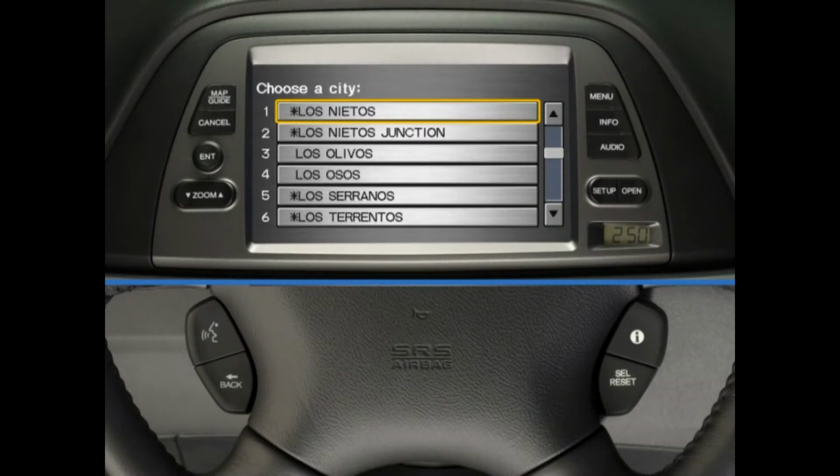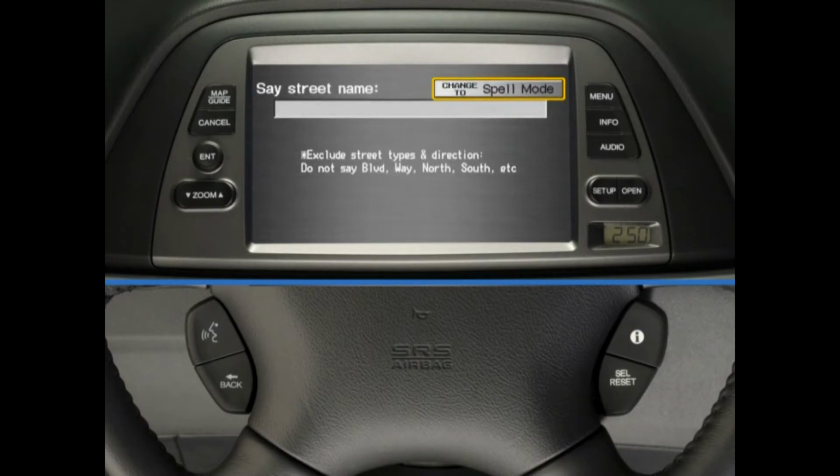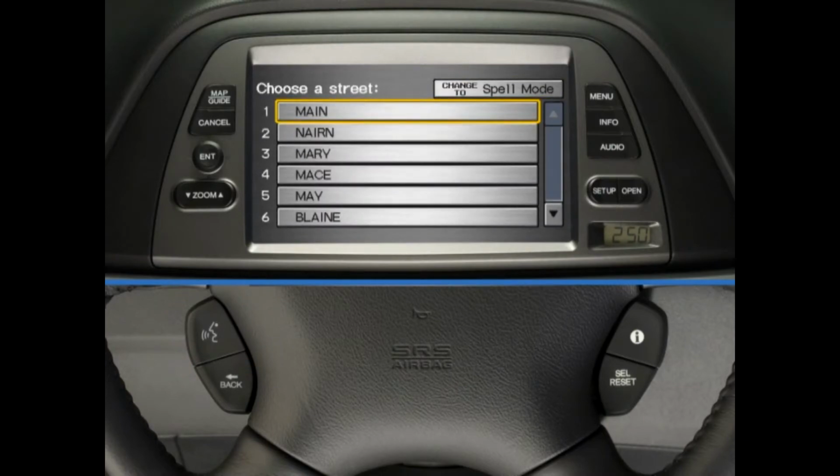When you find the desired city on the list, press and release the talk button and say the number that corresponds to the listed city. Next, the system will prompt you to select a street name. Continuing with the example, press and release the talk button and say Main. A list of possible matches will come up. Press and release the talk button and say the number next to Main on the list.